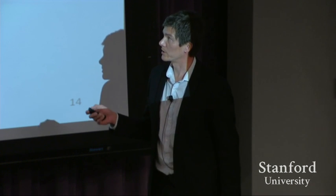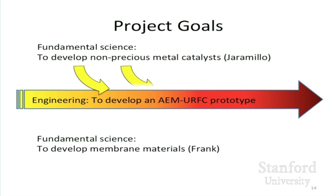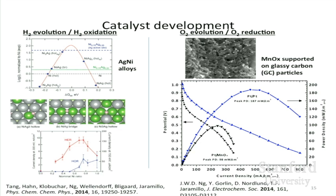So the project goals were really two efforts on fundamental science, one in developing non-precious metal catalysts, another one in developing membrane materials. This is my colleague and partner in this project, Professor Kurt Frank from Chemical Engineering. And our ultimate goal is to develop one of these prototype devices and have these fundamental scientific efforts feed into the improvement of said device. So on the catalysis effort, there are four reactions we're looking to catalyze. We're trying to catalyze hydrogen evolution from water, catalyze hydrogen oxidation, as well as catalyzing oxygen evolution from water and oxygen reduction to water. So four separate reactions.